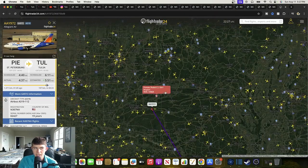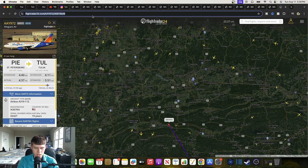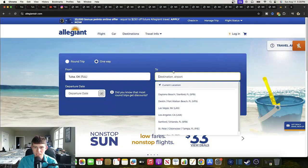So here it is, the last Allegiant A319 flight in from Tampa for the season, and very hopeful that this returns next summer, which it has for the last 10 years. So I'm very confident that it will be back. But speaking of that, kind of diving into some last information here for Allegiant, we'll have some more aircraft changes to talk about in the next update for August. But as you can see here, here's what we got.